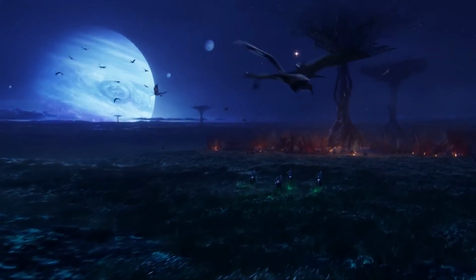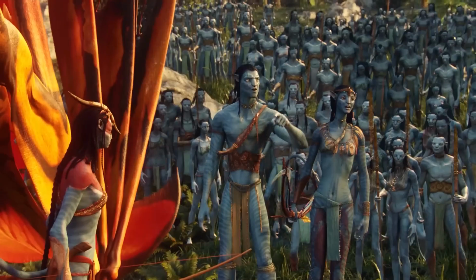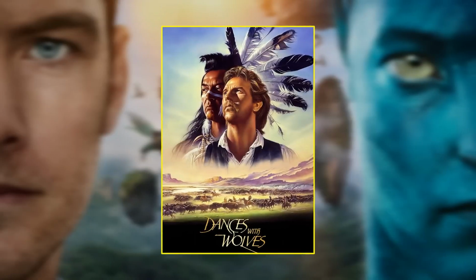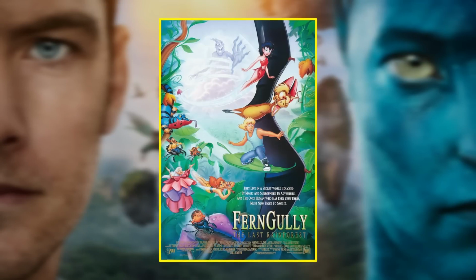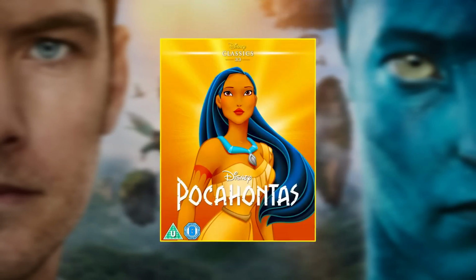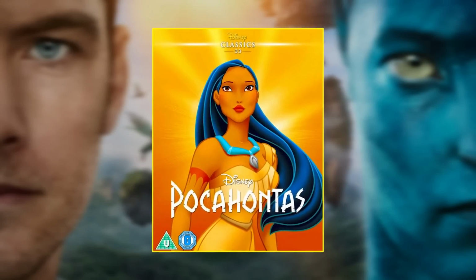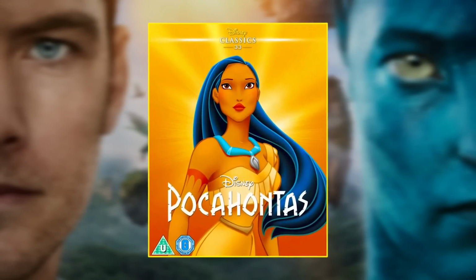Avatar took audiences to a world they'd never seen before. But the story might sound familiar to you. The movie has been compared with the Oscar-winning Dances with Wolves and the animated Ferngully, The Last Rainforest. But maybe the closest connection can be made with the Disney film Pocahontas, a romanticized retelling of early American history.